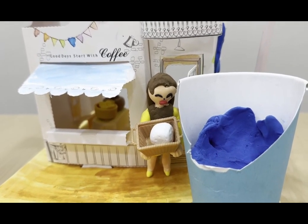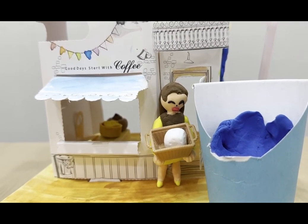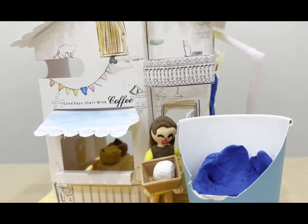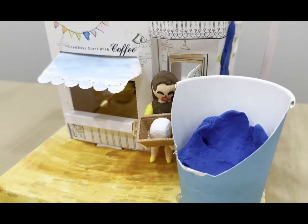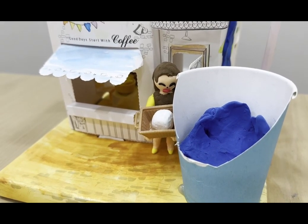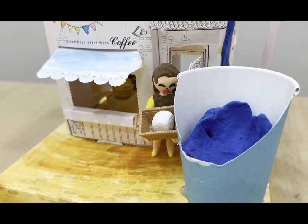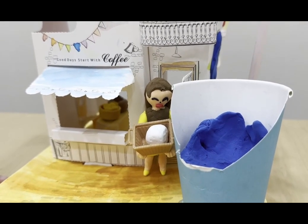Arrietty is hiding in the big human house, because when humans see Arrietty, they can stand on her or take and throw her. So Arrietty is hiding in the house.